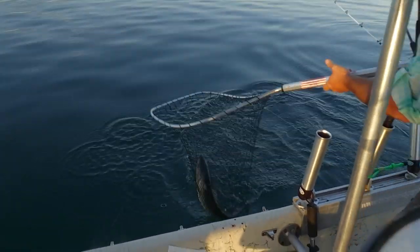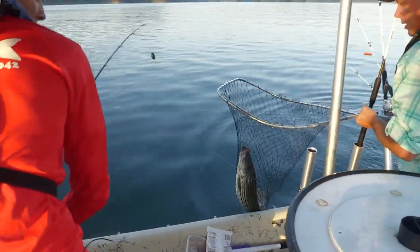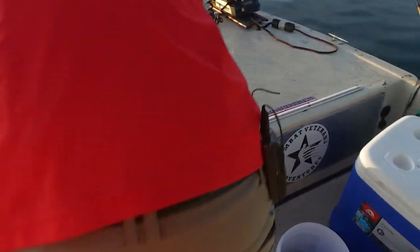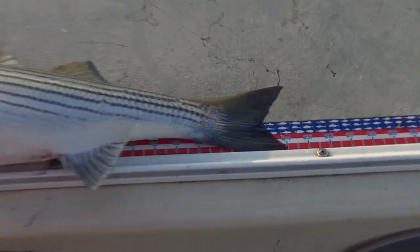There we go. These down lines, he's about the same size. That fight was a lot different on the down line. I looked over, then you go, here we go, and the rod tip was literally in the water. A good way in the water. He's a hard fighting fish to be 24 inches. That's what that fish is, 24 inches? 24 inch fish.